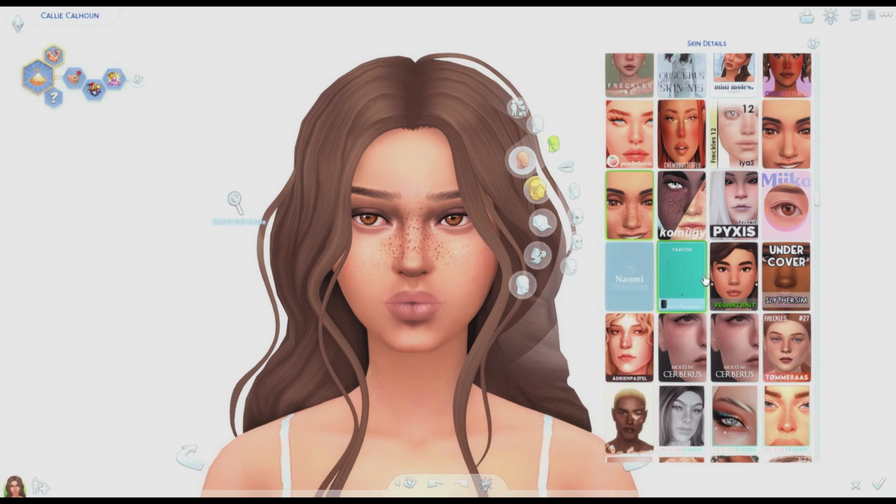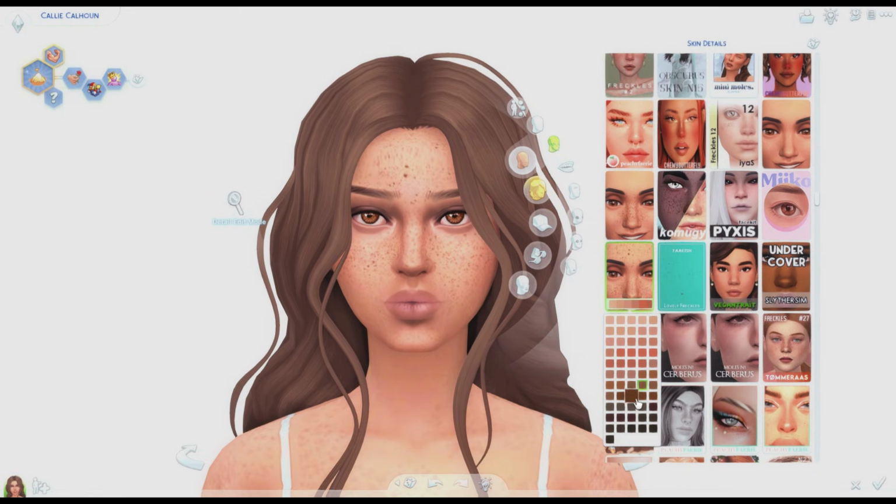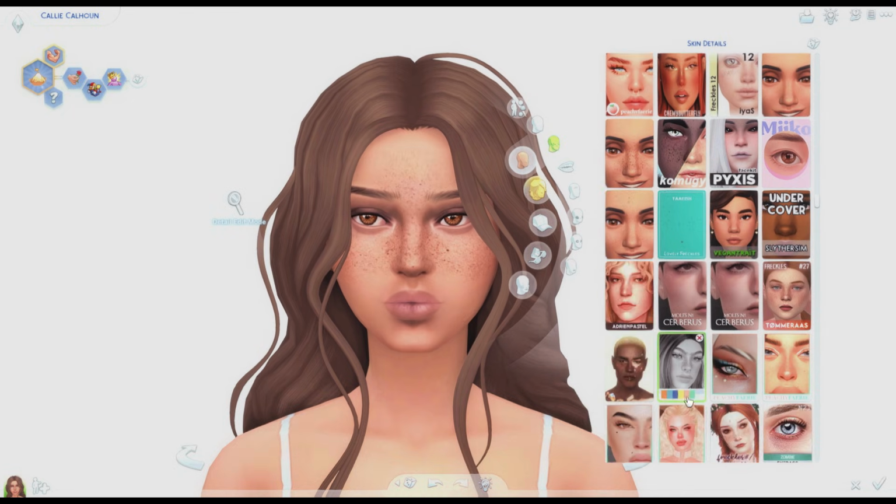I also really like these Naomi freckles. Again, so many different colors. They should work with like every skin tone. I've used them for darker skin, I've used them for lighter skin. These are another Peachy Fairy one. I think everything Peachy Fairy is like amazing. She makes so many different types of CC, like it's amazing.